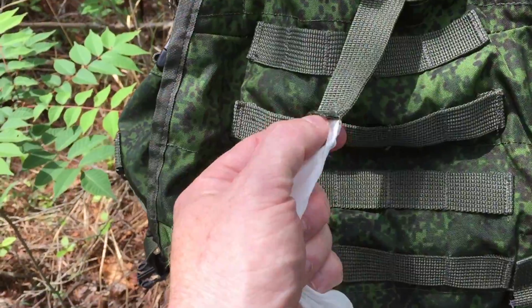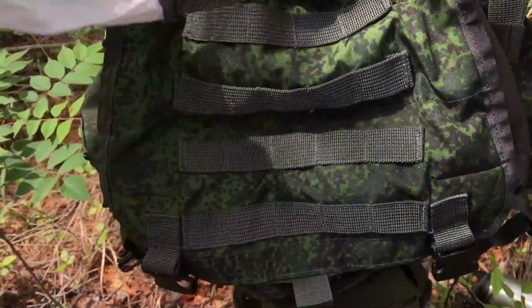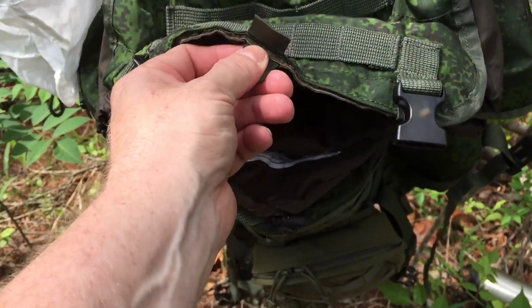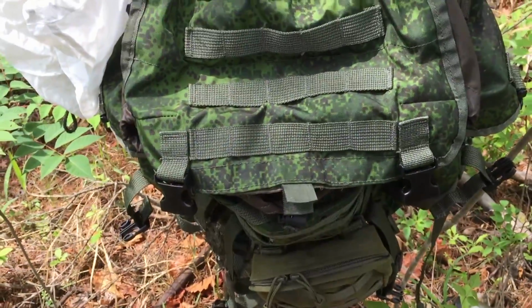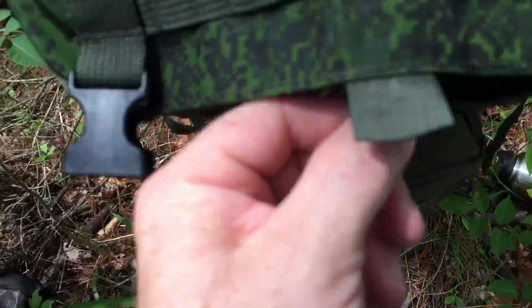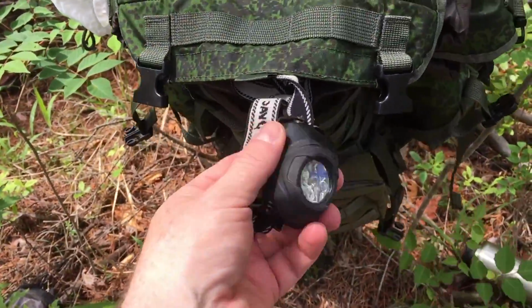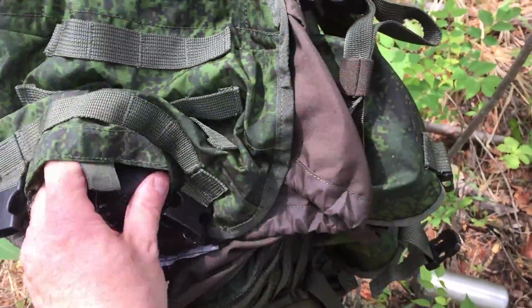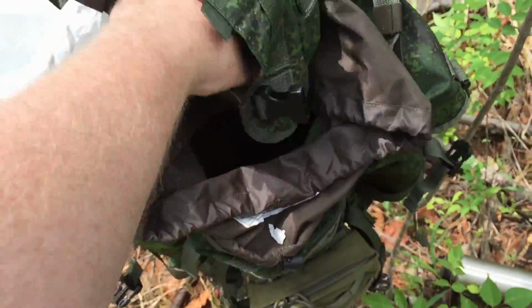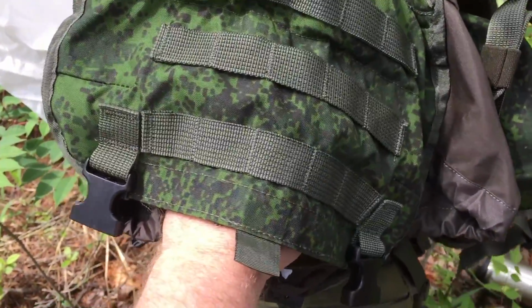And you see how it's stitched here. I'm not going to remove this. I've thought about it, but I figured I'll just leave it all in one piece. Over here, you have a little pocket. One second. Use my teeth to open that, which I keep my flashlight in, my headlamp. This is a real small pocket. Not very big.